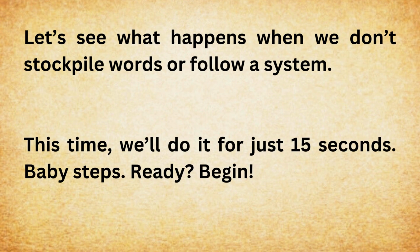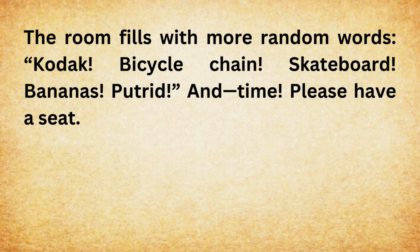Let's see what happens when we don't stockpile words or follow a system. This time, we'll do it for just 15 seconds. Baby steps. Ready? Begin. The room fills with more random words. Kodak, bicycle chain, skateboard, bananas, putrid, and time.